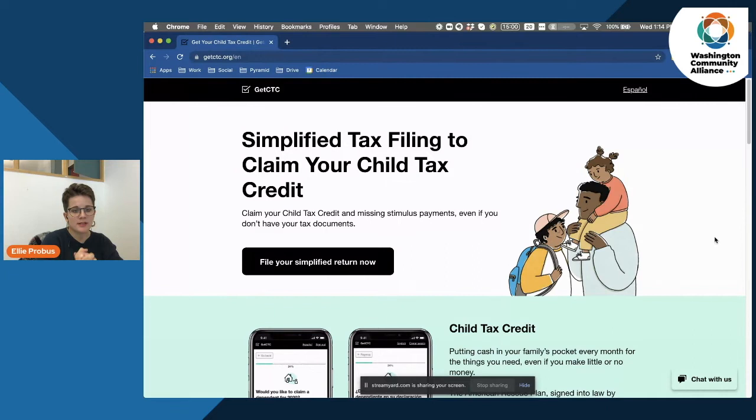So here's how this works. The deadline for this form is November 15. And this form is for people who make below the amount of money that requires you to file taxes. So that amount is if you are single and you made less than $12,400 last year, or if you're married and you and your spouse made less than $24,800 last year. If you made any more than that, then you're going to need to go ahead and file taxes next spring. But if you made less than that, then you qualify to use this non-filer form.